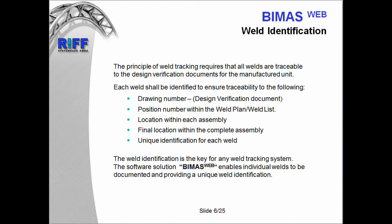BIMAS WEB provides the possibility to give each weld a unique, to the project, identification. But this is dependent upon structured weld lists, weld plans, identifying the project and drawing numbers being entered into BIMAS WEB with material, dimensions, weld process, etc. Also, master data entries must be complete and updated, for example, welder qualifications. Welding data is entered into BIMAS WEB as soon after completion of welds as possible. The same applies to post-weld heat treatment and non-destructive examination.